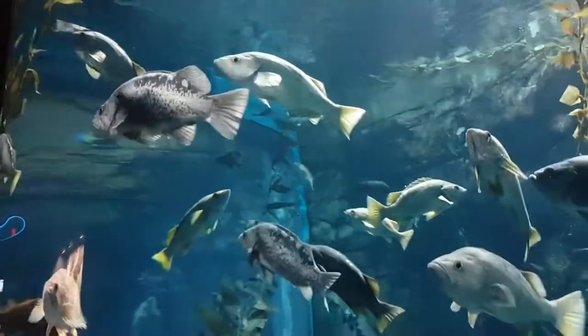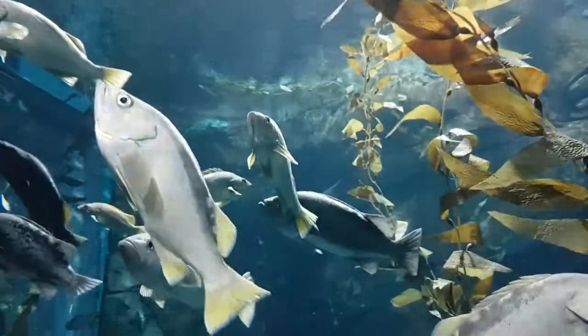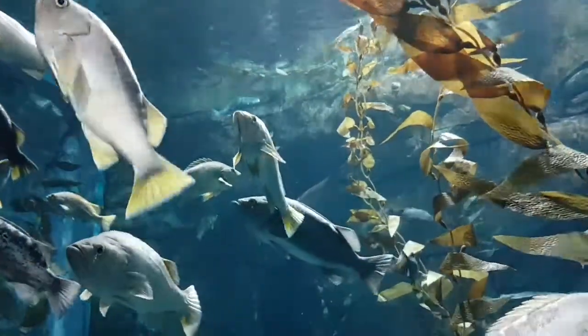Look at the fish. They're just going up and down. Yeah. Why is everything going up and down? I don't know. It could be the pressure of the water, maybe. Sure. Makes me dizzy. I haven't found Flounder yet.